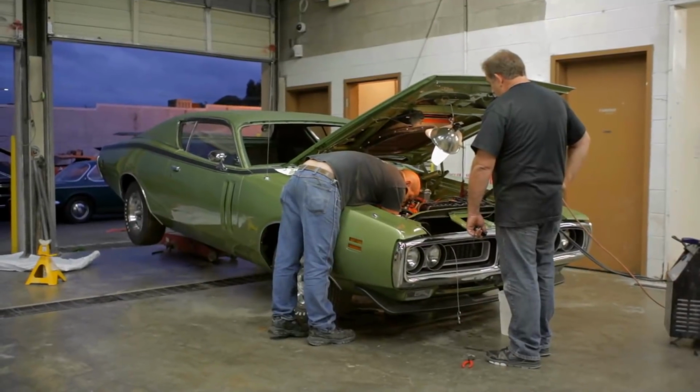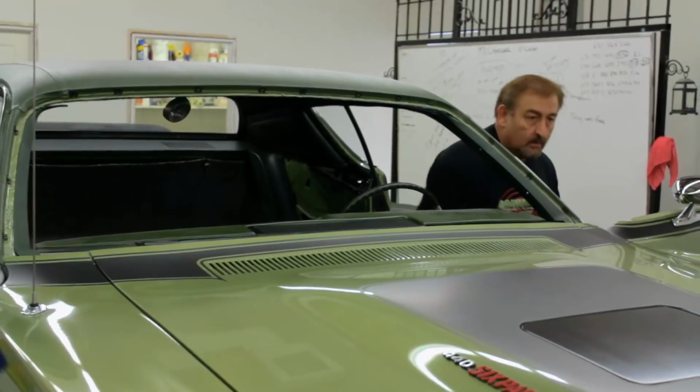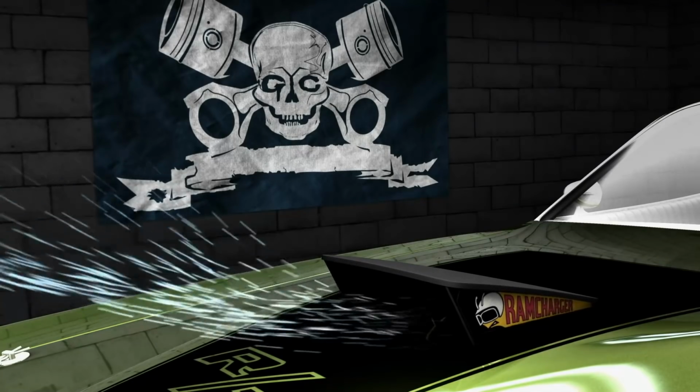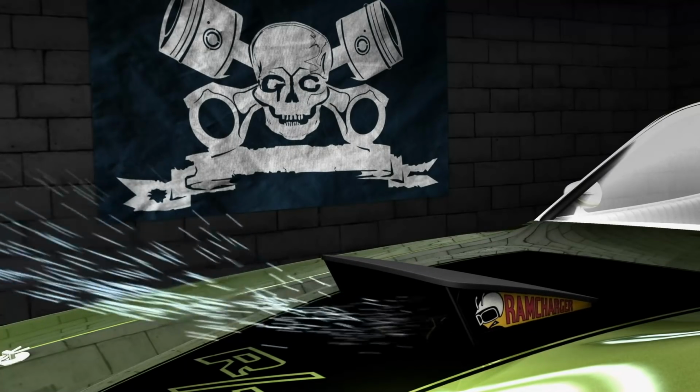We're assembling the 71 Dodge Charger today, working on the air grabber setup. It's a very intricate piece. Basically, it uses a trap door that opens up and allows cool air to get into the motor, and that increases the performance of the engine over the hot air that normally goes in.